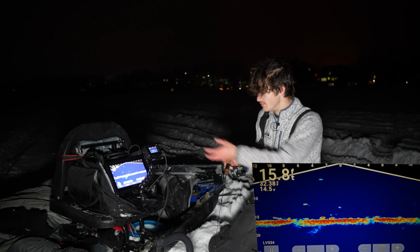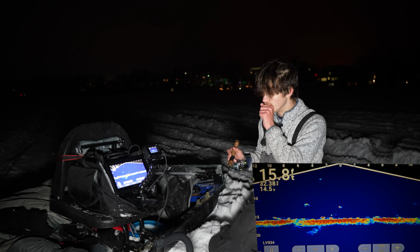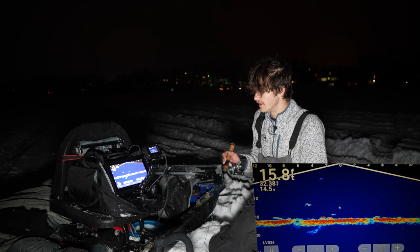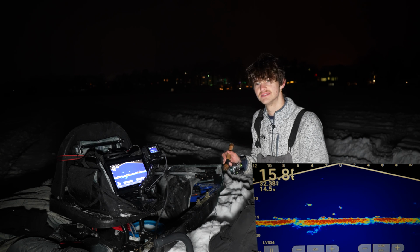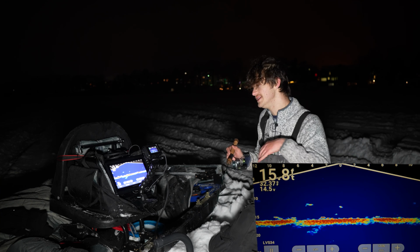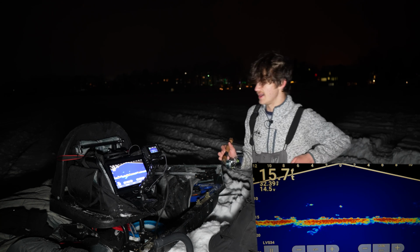Oh man, I keep putting my hands in the bait bucket, get my fingers all cold, and cold fingers aren't fun. They freeze really quick. One thing I don't like about using live bait is having to get my hands in there to get wet, and all of a sudden, wet in the cold is not a good combo. It's gonna freeze your fingers really fast.